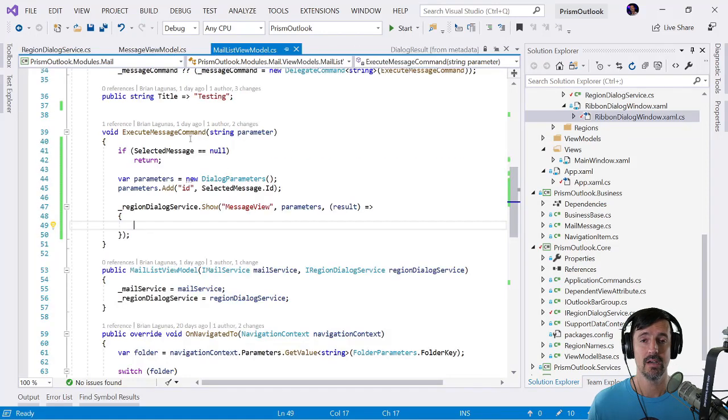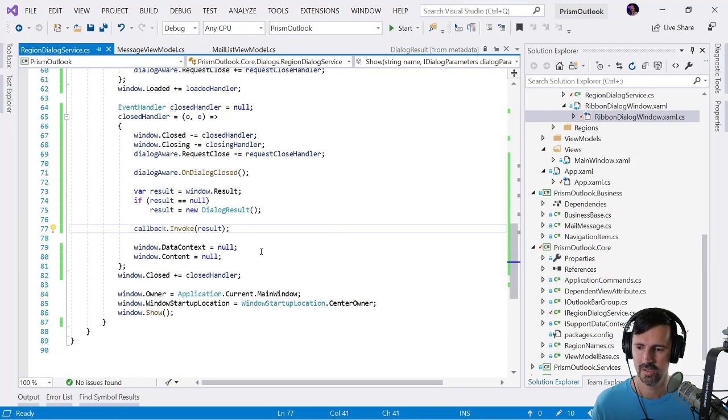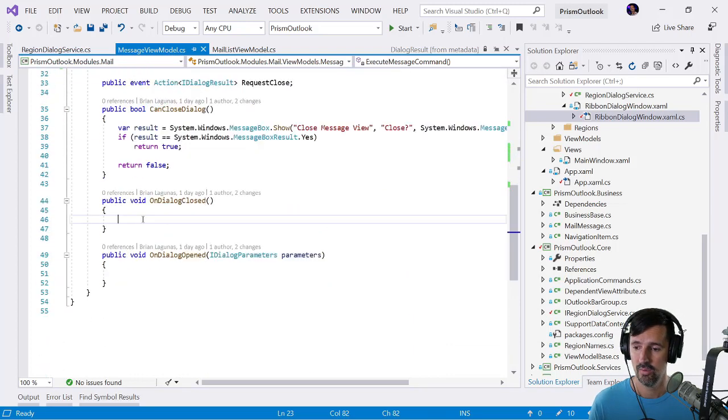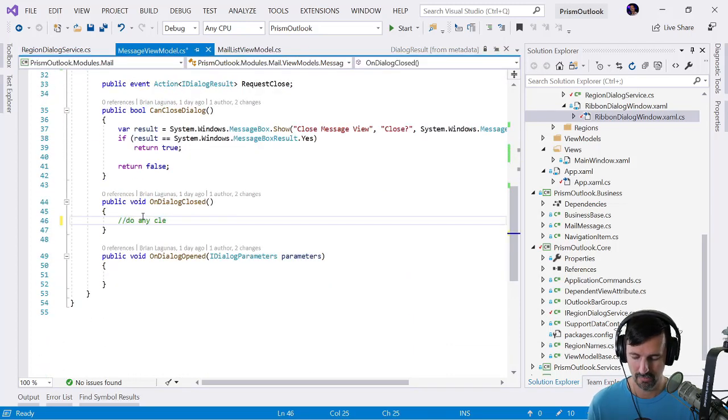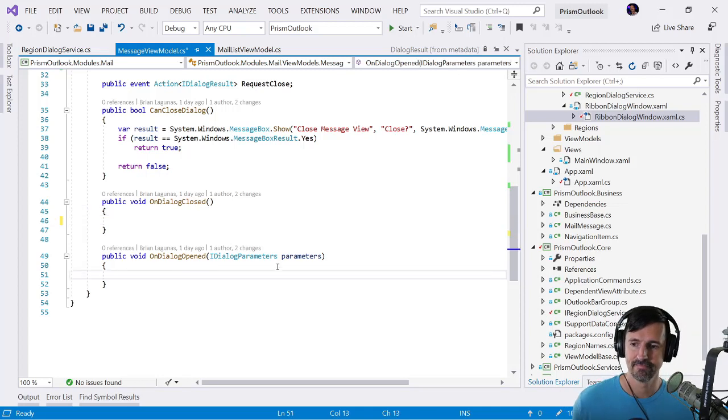We're opening a dialog. We're passing parameters to the dialog. What else are we doing? We're getting a callback from the dialog. Yep. Okay. On closed, we're letting the dialog know that it's been closed. So in our view model here, we can do any cleanup if we needed to, right? Fire any messages. Maybe we can send out some event aggregator for some status bar updates or something like that.